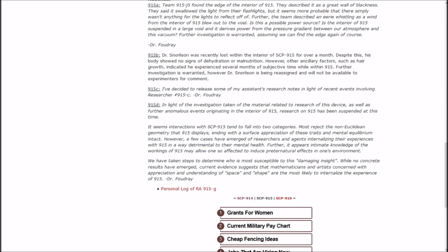It seems interactions with SCP-915 tend to fall into two categories. Most reject the non-Euclidean geometry that it displays, ending with a surface appreciation of these traits and mental equilibrium intact. However, a few cases have emerged of researchers and agents internalizing their experience with 915 in a way detrimental to their mental health. Further, it appears intimate knowledge of the workings of 915 may allow one so affected to induce preternatural effects in one's environment.